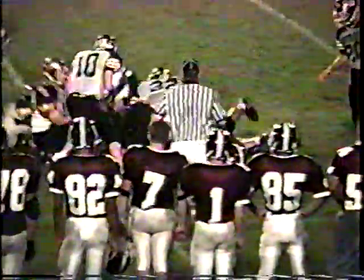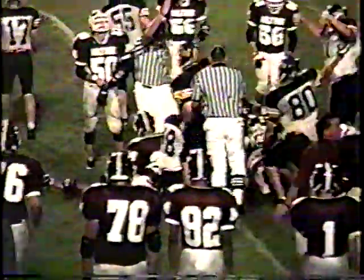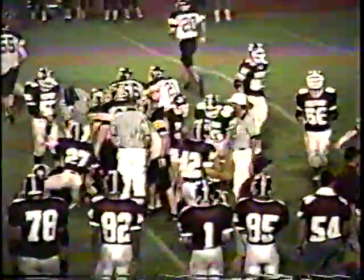Presley is going to be taken down along the line of scrimmage. The ball came loose and the Lions have recovered at around the 40-yard line of the Redskins.